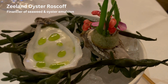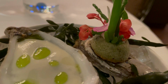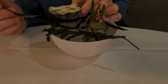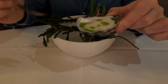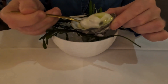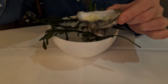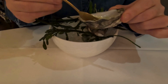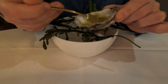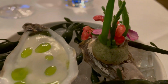Next up was an oyster dish with Roscoff onions, and on the side a seaweed financier with the oyster emulsion on top. Even though I'm a huge fan of Roscoff onions, which have a very mild and pleasant flavor, the combination here together with the Zeeland oyster didn't really work for me. The oyster was set in the background, and the onion took a little bit too much flavor in front here.